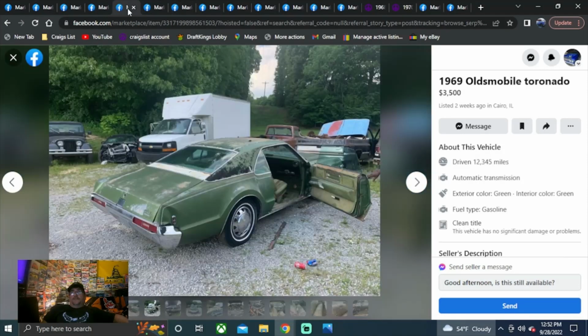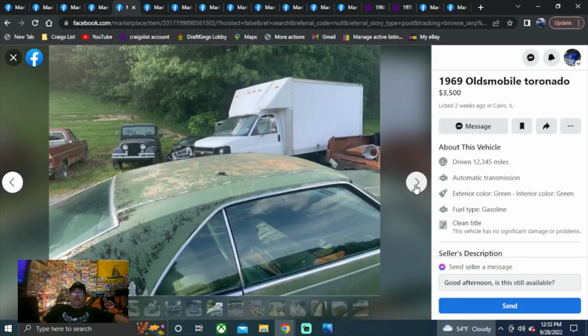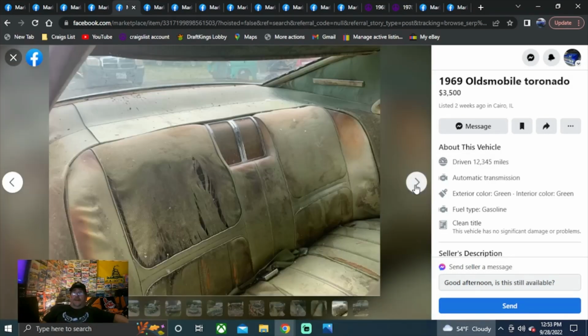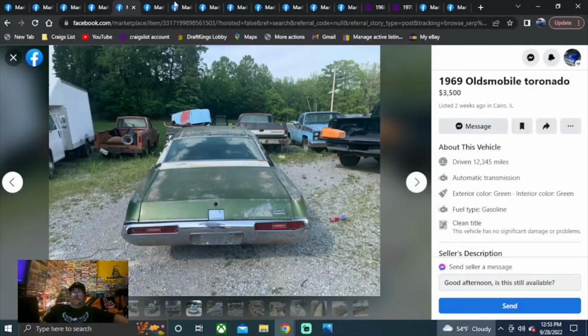On to another one. Be a 69 Oldsmobile Toronado for $3,500, listed 2 weeks ago in Illinois. It's another green one. And that dent right there in the quarter panel, man, that's going to suck to try to fix that. So more than likely going to have to pull the bumper off. I do like the taillights on this year, 69. I don't know if all the years' taillights were the same or not, but 69's definitely got some cool taillights in it. It's not a bad looking car, all together. $3,500, interior's trashed. I like that other one better. The other green one.